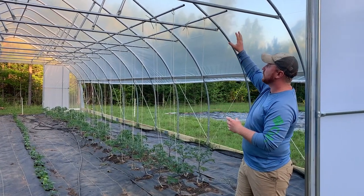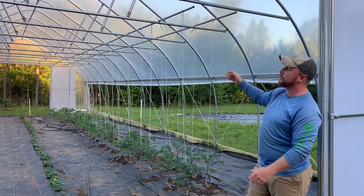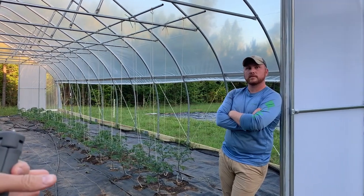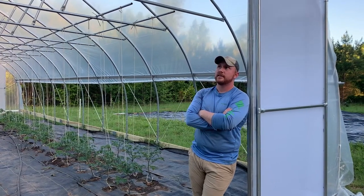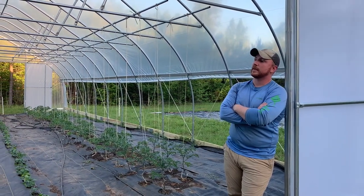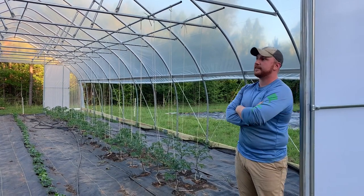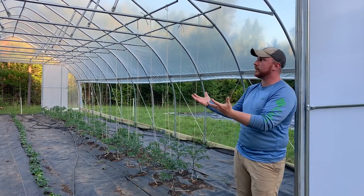So the truss system not only adds strength to the tunnel, but also gives you a place to hang your trellis system. Because you told me one time, I can't remember, was it hundreds or thousands of pounds? Once the tomato plant starts growing up and actually starts producing fruit, that is a lot of weight. So it's got to be a strong truss in order to hold that weight. In a full-size tunnel, a 30 by 96, I think last year we did 12,000 pounds of tomatoes. So it's got to be strong.